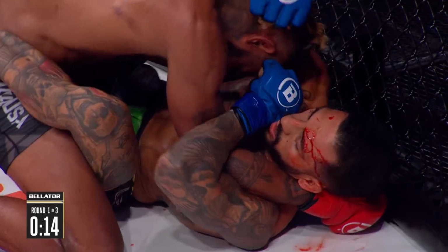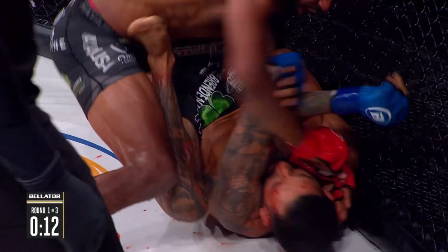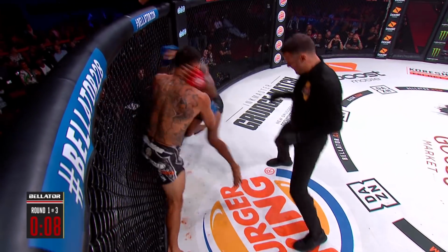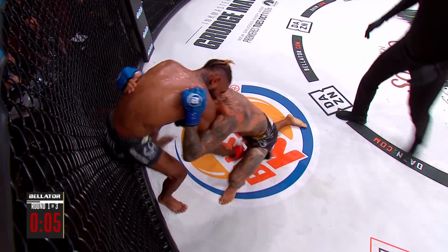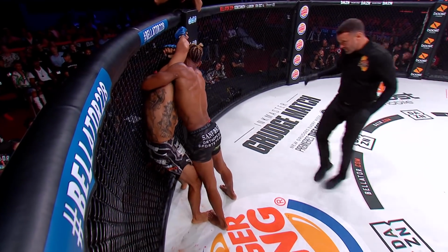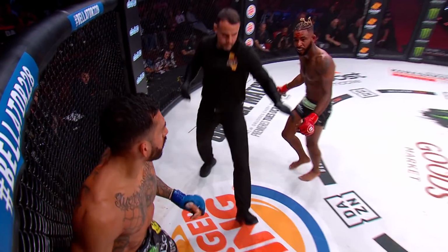Corrales controlling Caldwell's posture, but he's been cut. 10 seconds left, and Caldwell putting the knee on. That looked like it was on the ground. It was. Now, I do not know if it hit the head. We'd have to look at it. Stop!